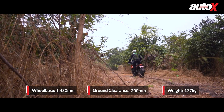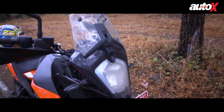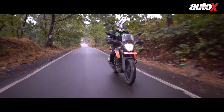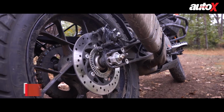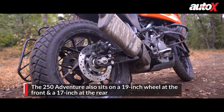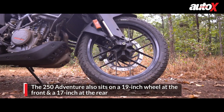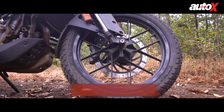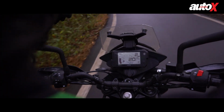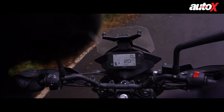In fact, it even looks exactly the same with the exception of a few differences. The 250 Adventure misses out on the LED headlamps and makes do with a halogen setup with LED DRLs. In the interest of saving cost, the 250 ADV also gets MRF tires instead of the Metzeler rubber. They are the same size though, 190 at the front and 130/80 at the rear. The TFT display from the 390 is absent here. The 250 Adventure makes do with an LCD display without Bluetooth connectivity and navigation.